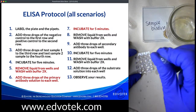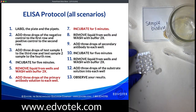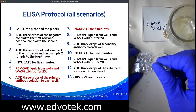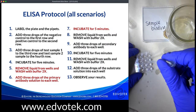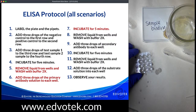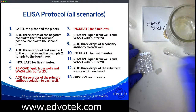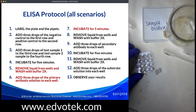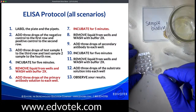The one thing, and we'll talk about this more in the next slide, is that we are using the principles of attraction to stick protein molecules to the surface of these plates. Proteins have positive and negative regions. They're pretty sticky. Plastic is pretty sticky too. So we count on the stickiness of the protein and of the plastic to capture these antibodies on the surface of the plastic.